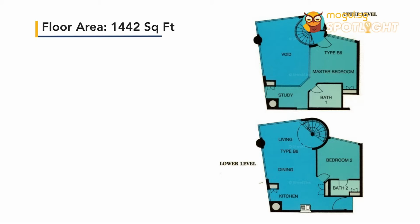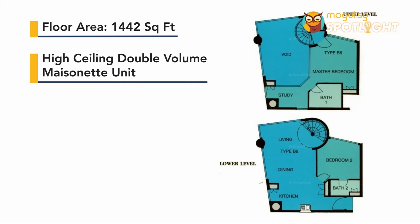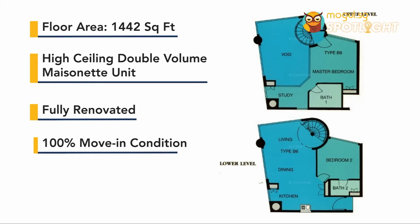So this unit is 1442 square feet. It's a high ceiling double volume maisonette unit and comes with 2 bedrooms and 2 bathrooms. Okay, this unit is fully renovated, it's very well maintained, and it's a 100% move-in condition. Okay, this apartment is a very good size. The size is very suitable for couples or small families.